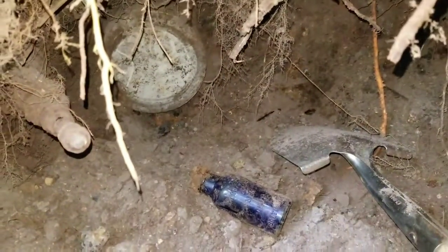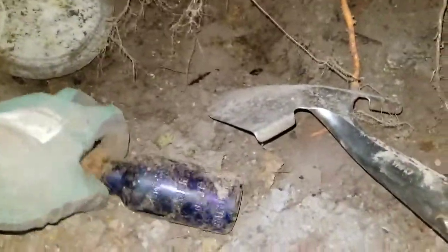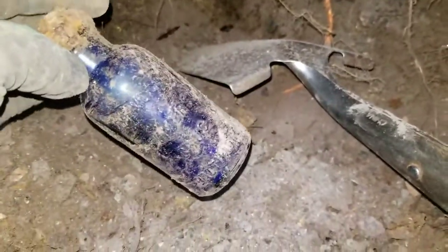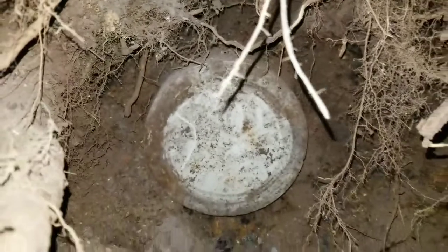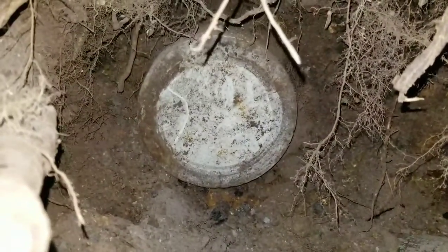Okay, so still working it. There's junk all over around it. Just popped out this guy. Blue Bromo. But, oh my goodness. Please be whole. Please.